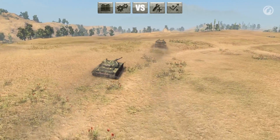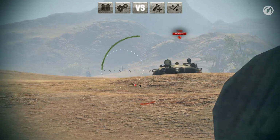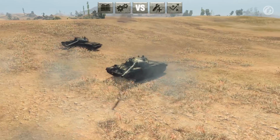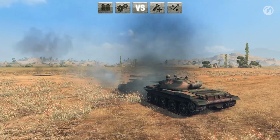Let's start with a hull-down position. Hide your hull so that the enemy can only see your turret. This can be done in several ways. First, by using terrain features. Second, by using destroyed vehicles as cover.